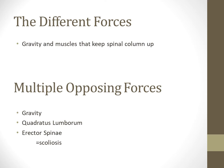So let's look at a straight, healthy spine. Let's put some gravity on it. It's going to compress down on it. Quadratus lumborum, also known as the QL muscle, sits on the inside of the lumbar spine, low back, and pulls down on either side of the spine. Let's say that right side's tighter, so now you have gravity pushing down on your spine and that QL muscle pulling down on the right side, a little curved.